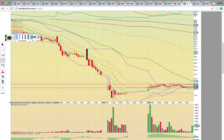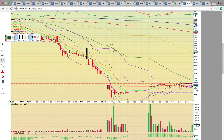Look at the 15-minute chart here. Once again, we have these very tight Bollinger Bands. You can see the Bollinger Bands were super wide over here, and then they've gotten super tight, and so this signals that a move is imminent. This very tight channel, and so a break below basically 20.50 is going to signal downside risk, and then a break above 22.38 is going to signal upside potential.